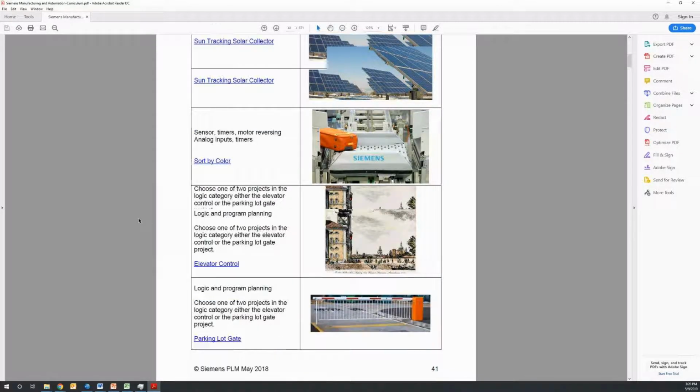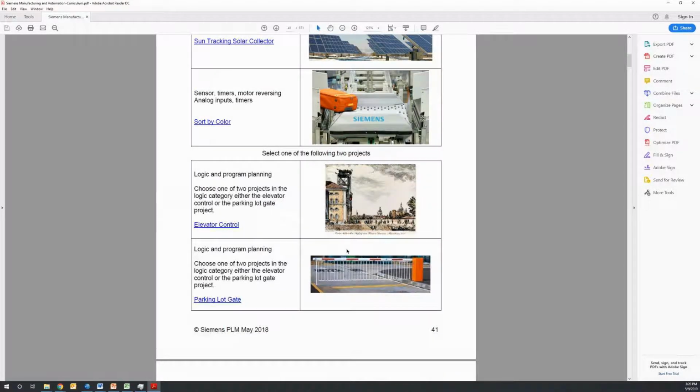Then there's a choice of one of the next two. One is the elevator control system, and I don't know if you knew, but Siemens was actually the gentleman credited with the modern elevator. So it all came over the last 150 years from that. And then there's a parking lot gate where you have to enter the right logic to get the gate to open and then drive through and then let the gate close behind you.